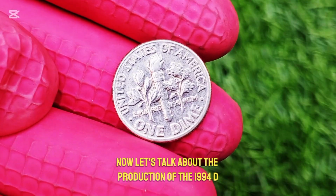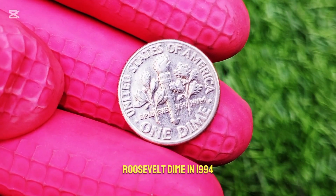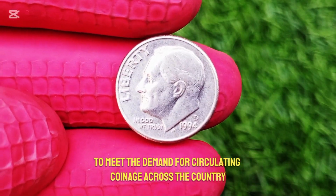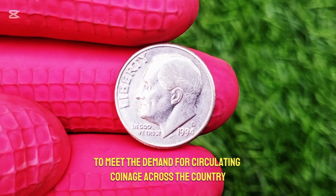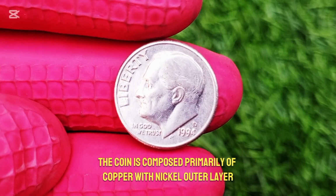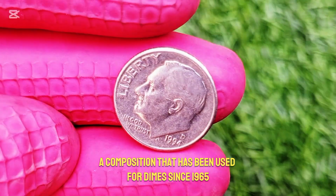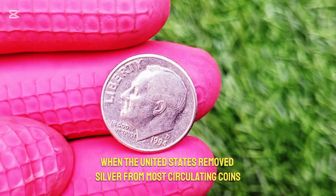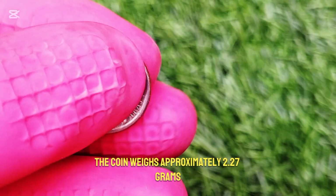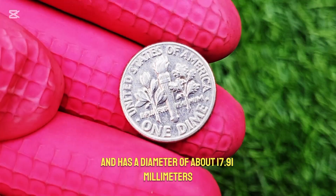Now, let's talk about the production of the 1994 Roosevelt Dime. In 1994, millions of these coins were struck at the Denver Mint to meet the demand for circulating coinage across the country. The coin is composed primarily of copper with a nickel outer layer, a composition that has been used for dimes since 1965, when the United States removed silver from most circulating coins.